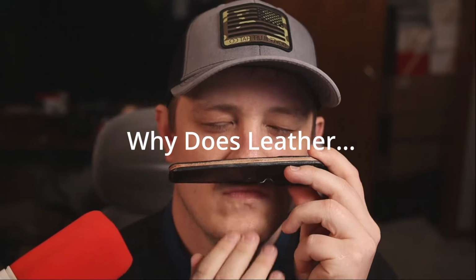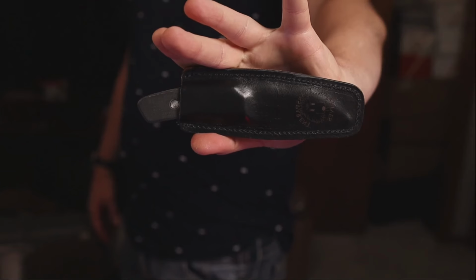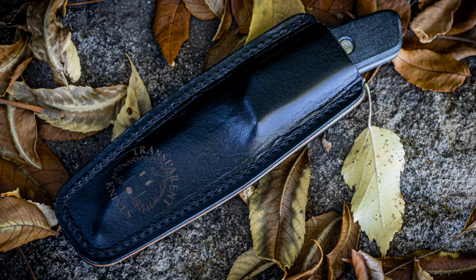Something interesting is happening here in 2025. There's been a revisioning of EDC. I'm talking about EDC fixed blades. Fixed blades that give you all of the security of a fixed design with no locking mechanism that could potentially fail when you need it the most, all in a format that is relatively easy to carry.